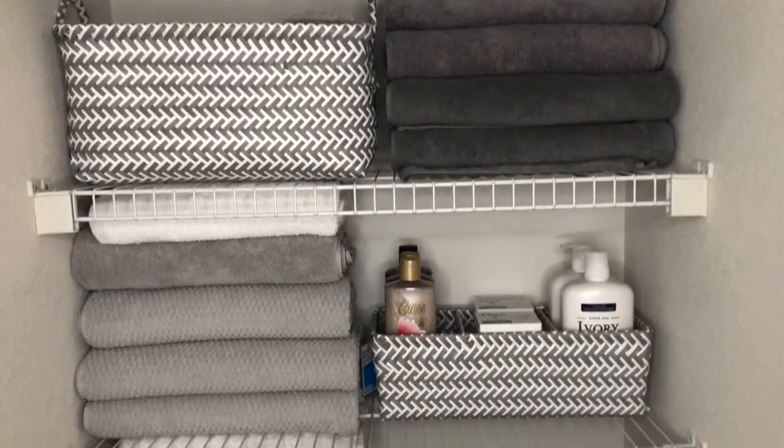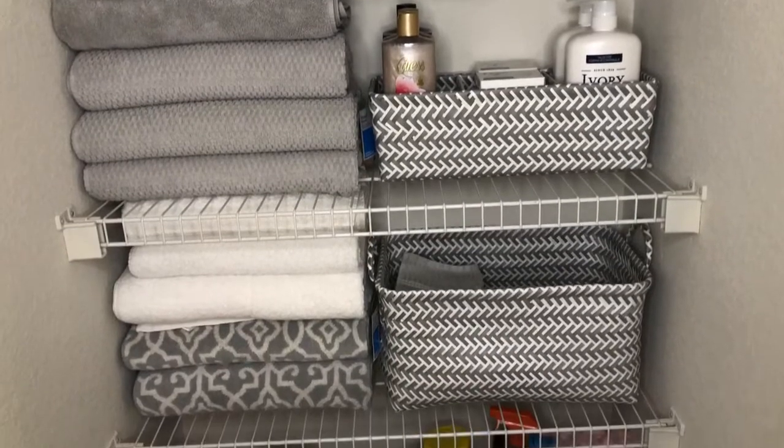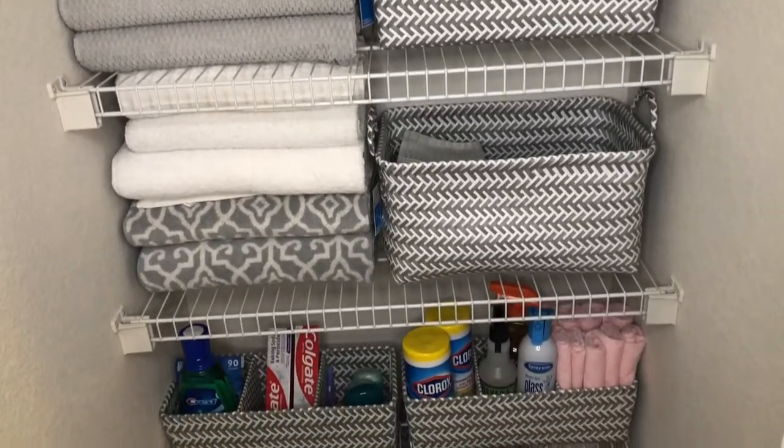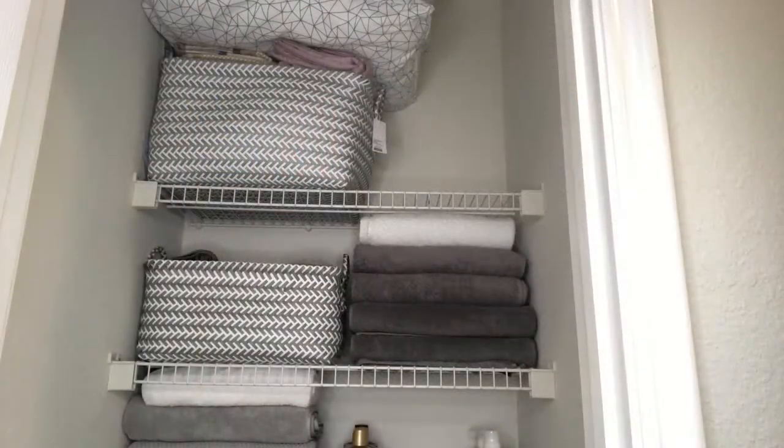Okay, you guys, so this is how everything is looking so far. Now I do have one large basket left at the bottom, and I'm just going to use that to store some extra curtain panels. I have several curtain panels that I don't want to get rid of, so I'm going to use that to store all of the ones that I'm not going to get rid of and put those at the bottom of the linen closet.